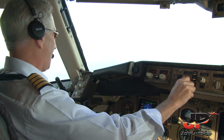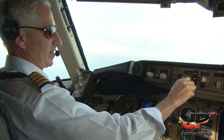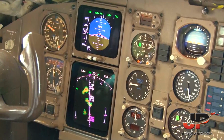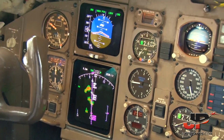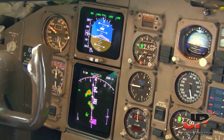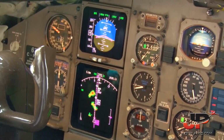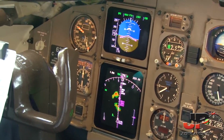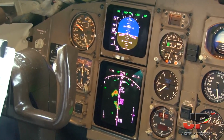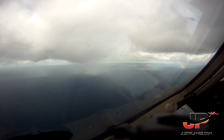Okay, let's go flaps 5, please. Flaps 5, select. Bring it back to 180 for now. So Iluba is 10 miles out, and we're just coming up on 0.8 miles from there. And the VNAV starting on down. Profile's looking good. Okay, we've got the runway visual.